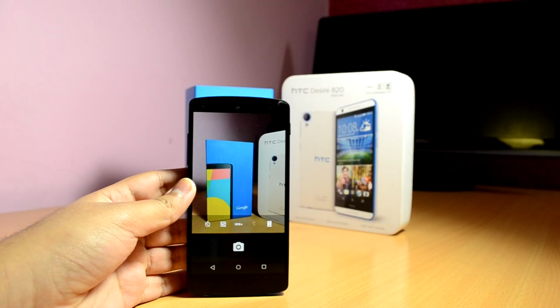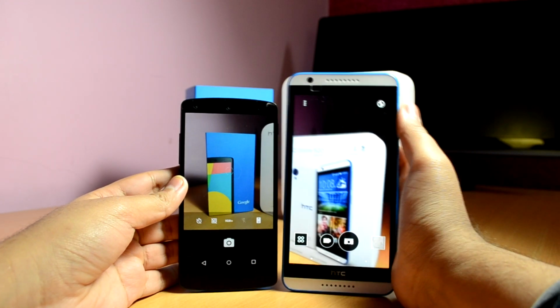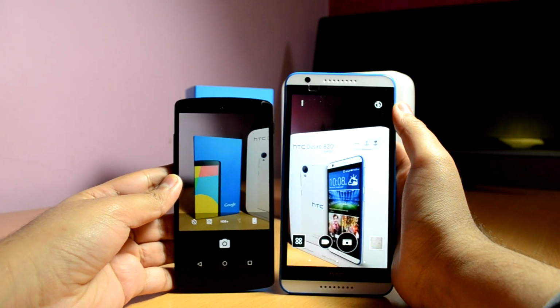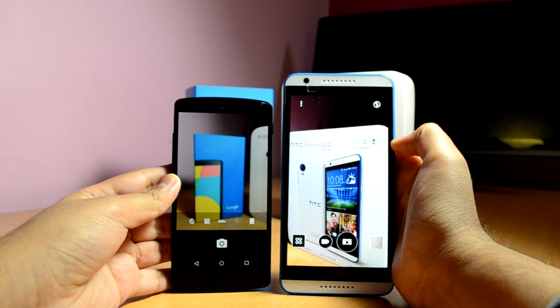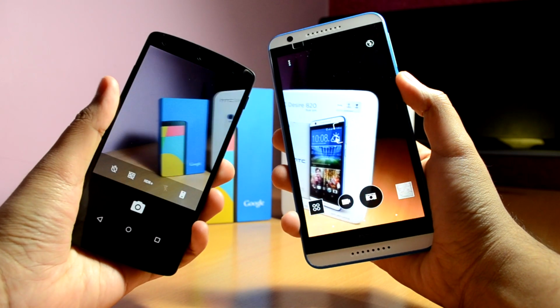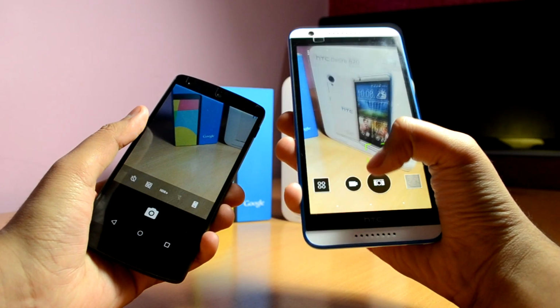The main aspect one cares about on a phone is the camera and the processing speed. The HTC Desire 820 surely gets a 10 on 10 in terms of camera performance. It has an 8 megapixel selfie camera in comparison with the Nexus 5, which is just a 2 megapixel front-facing shooter. Also, the back-facing 13 megapixel camera of the HTC Desire 820 is far better than the 8 megapixel camera on the Google Nexus 5.